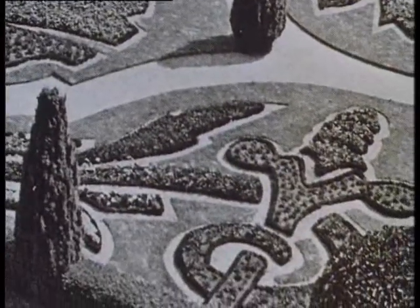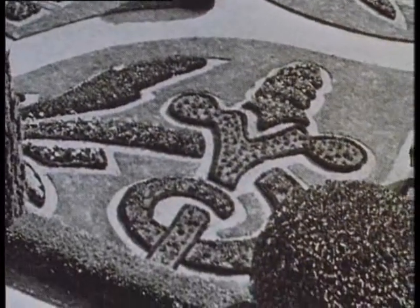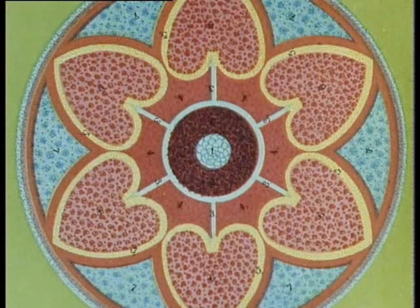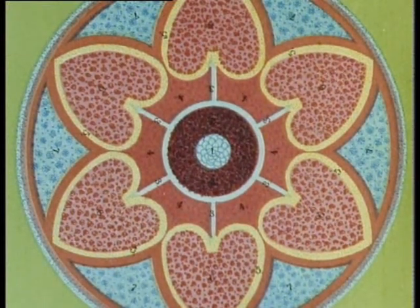Then it was found that small tufted plants and succulents with coloured foliage could be arranged in complex patterns to produce a flat bed that resembled a carpet. This was a refinement that gave the head gardener a new headache: mathematics. Harry's taken up the challenge.